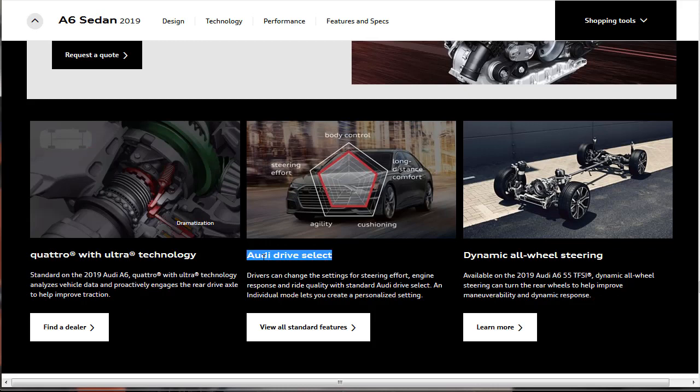Over here in the center, Audi Drive Select. Drivers can change the settings for steering effort, engine response, and ride quality with standard Audi Drive Select. An individual mode lets you create a personal setting. That's cool, I like that. And then there's the dynamic all-wheel steering. Yep, it's an available feature that's only available on the A6 55. Dynamic all-wheel steering can turn the rear wheels to help improve maneuverability and dynamic response.